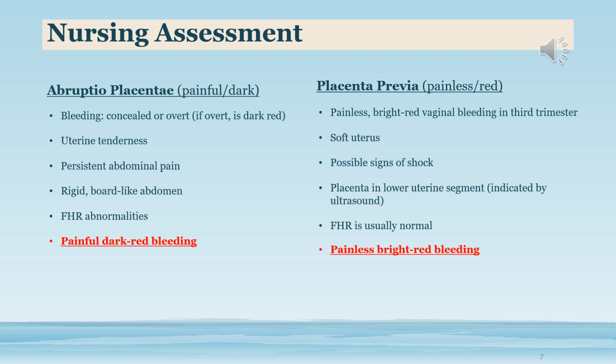Okay, as the nurse, how do I know the difference? A person that's having an abruption is going to be in an immense amount of pain. They may have some bleeding, now, they may not. They can have a concealed abruption, which just means that the part of the placenta that is pulling away from the uterine wall is actually in the center. So it's still sealed by the outside edges of that placenta, and the bleeding is growing underneath of it. So there is a possibility that you don't have bleeding for an abruption placenta.